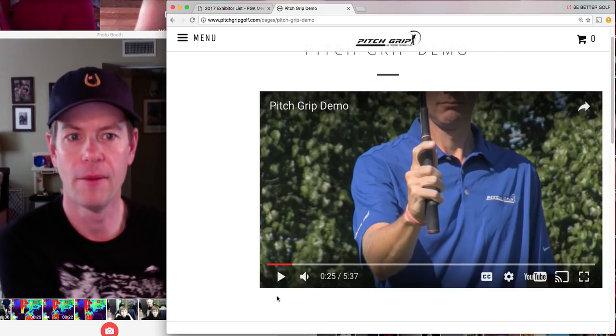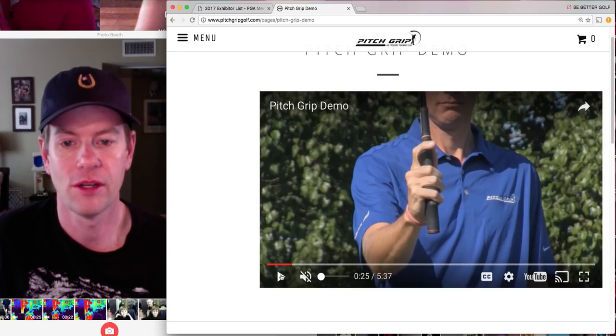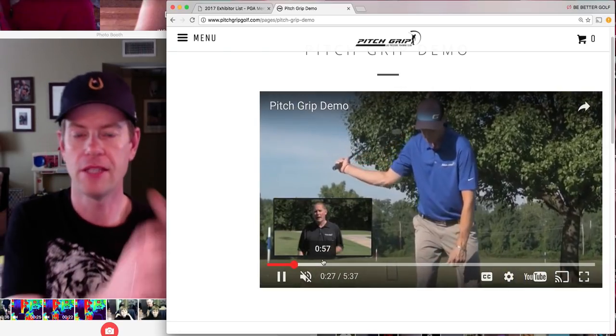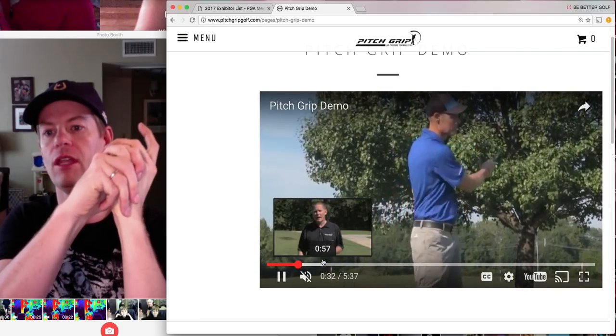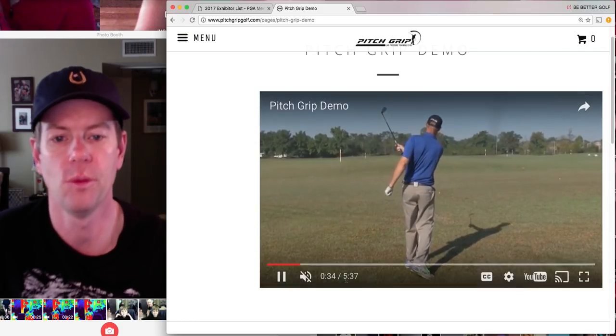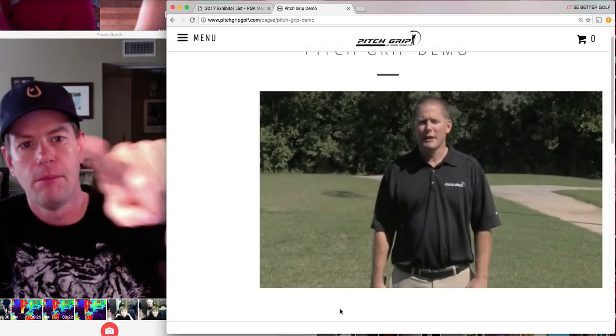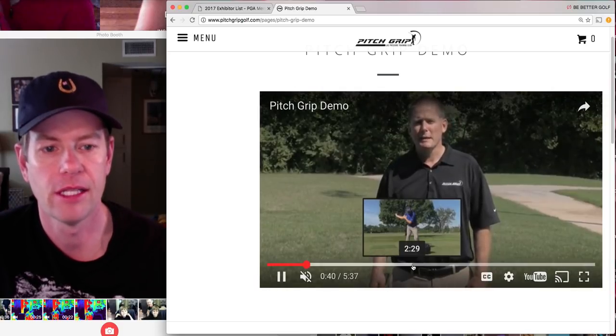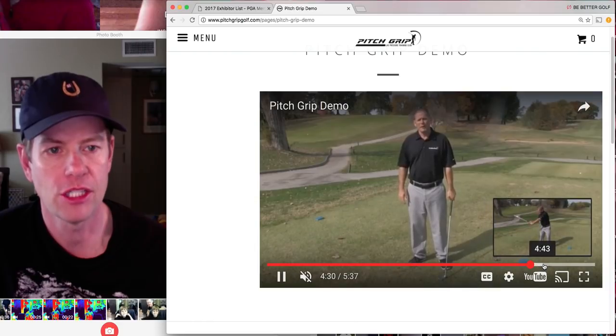Anyway, this pitch grip thing looks cool to me because, let's shut the volume off. It's basically a way to hold the club right hand only, but you have the full feeling of having your left hand on there as well. You can see it's got a grip that has a bump to it, and it's got a place, you guys see better later. So it has all these different features, and I watched this video, which I thought was cool.